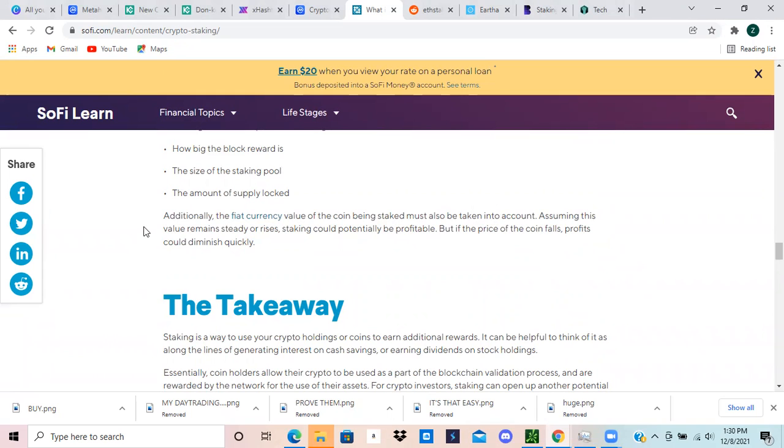And the US dollar is a version of fiat currency. The token representing the US dollar is USDT, the United States dollar Tether coin or token.